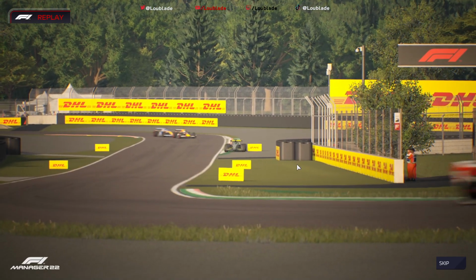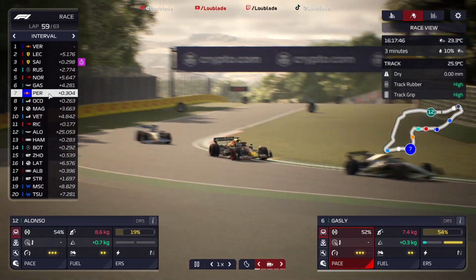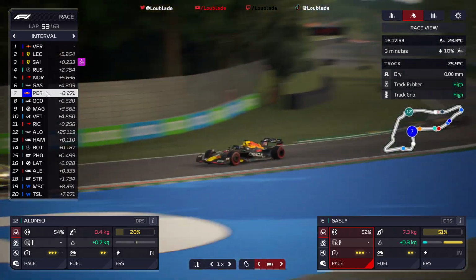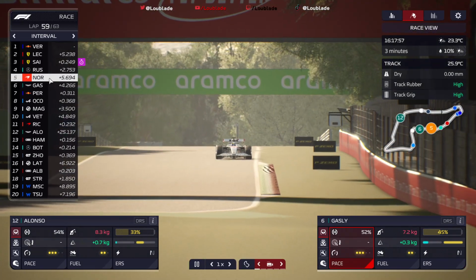Pierre Gasly under a little bit of pressure from that Red Bull behind, and that is not going to help his cause, because Sergio Perez is now 0.3 seconds behind. He's on the soft compound tyres, but they are pretty, pretty worn. So the crossover point, Gasly might now have the better tyres for the next four laps.